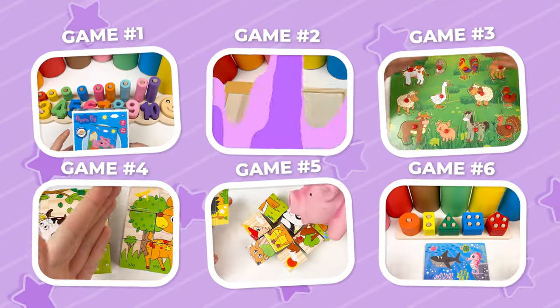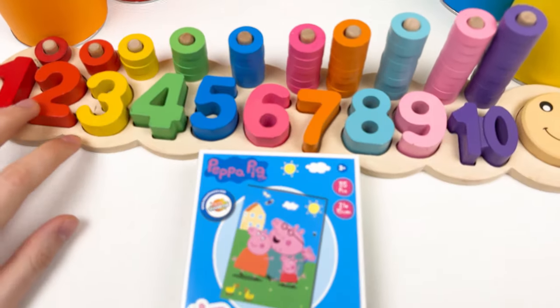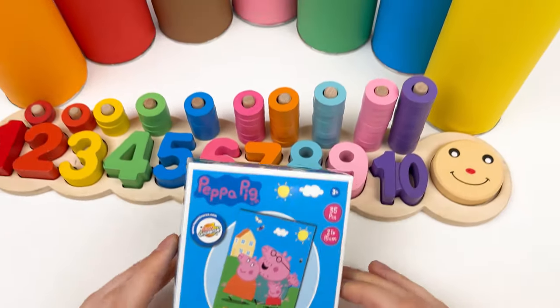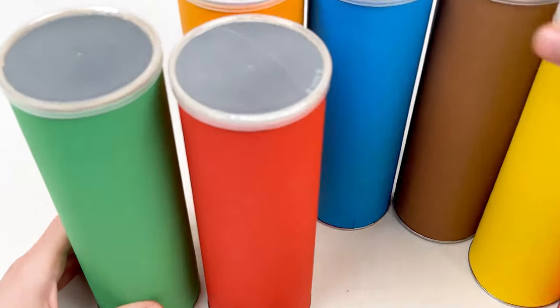So let's play our first game! Today we're gonna learn about the numbers and we're also gonna solve the Peppa Pig puzzle. So let's start! Oh, where did the numbers go? And the puzzle pieces? I think they're somewhere in these crayons.